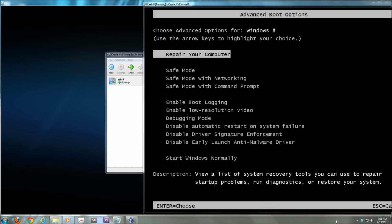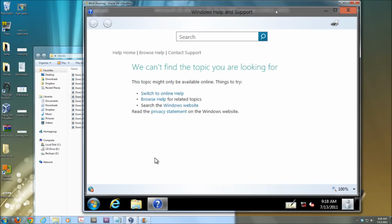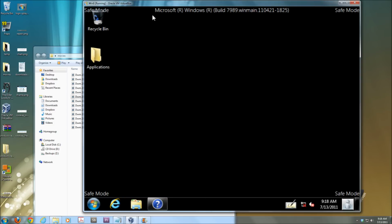Here's Windows 8 again. We have disable early launch anti-malware driver. We have new options here with the advanced boot menu screen. And here's what happens when you boot Windows into safe mode. You get a failed help and support menu. You get another indication we're in safe mode with build 7989 winmain.110421-1825.